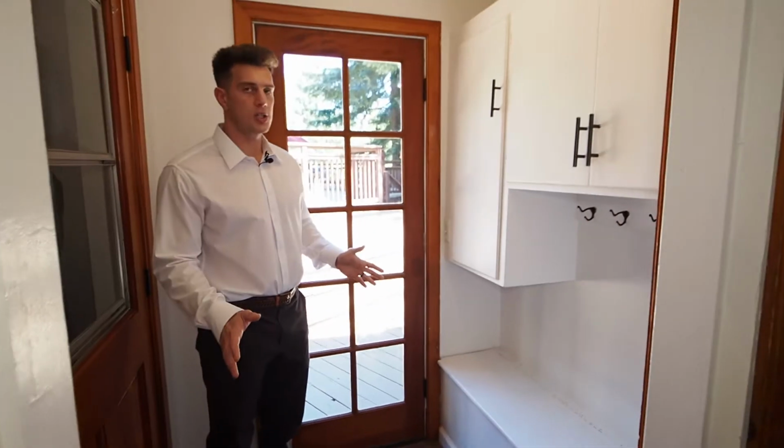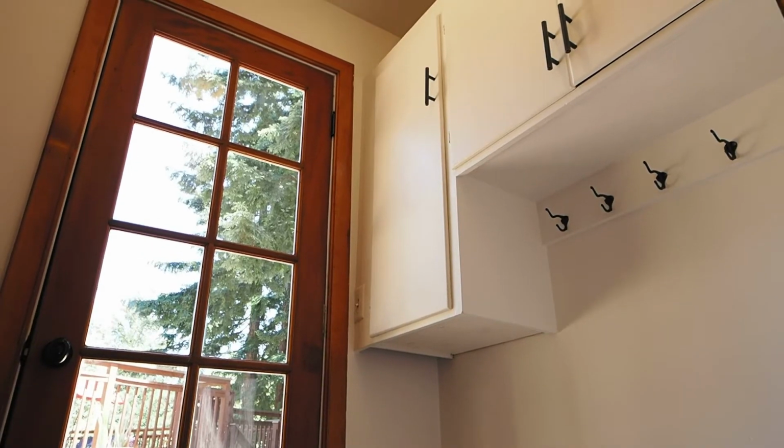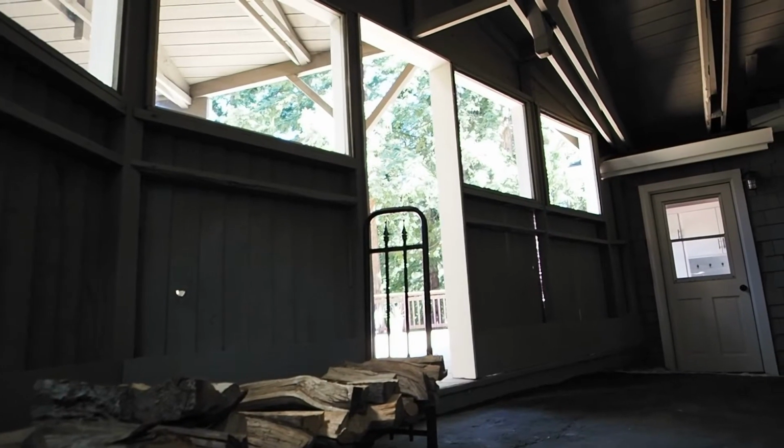This is a functional mudroom. It has a seat, and it's actually a box seat, so you can put storage in under here. It has some shelves. You can sit down, take off your shoes. This door leads right into the breezeway.